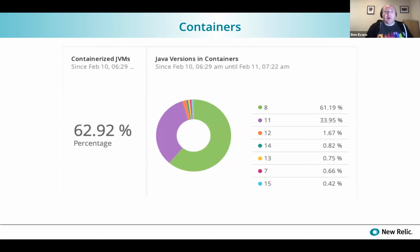And these are some of the results we have for how many of our customers' JVMs are in containers. So yeah, it's around about 63%. And that number, by the way, is trending upwards quite healthily.